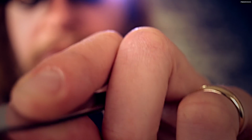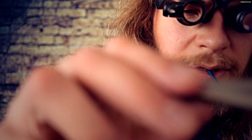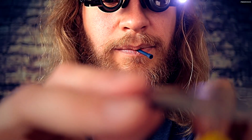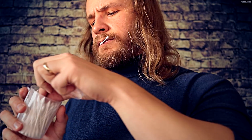Hold your arm there very delicately. Pop that down and just a little tiny dab. And what the hell, we'll do it on the other side, just to make sure that you're nice and secure and nothing's going to break on you. Just got a tiny little drop there.